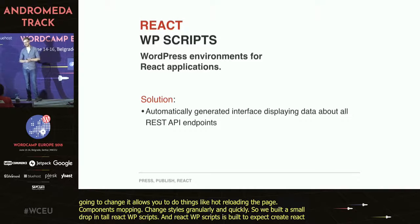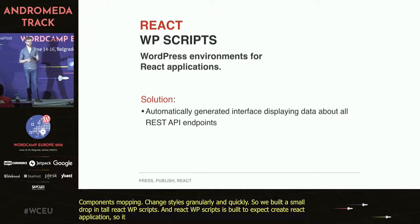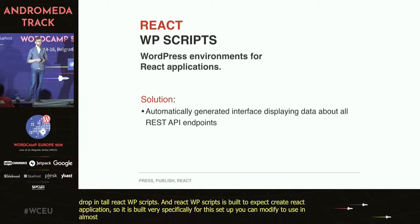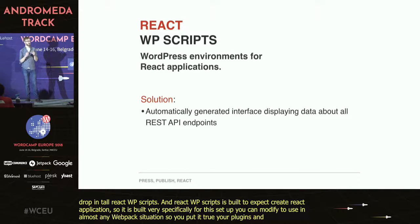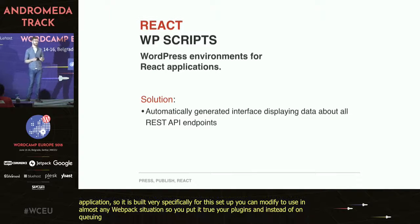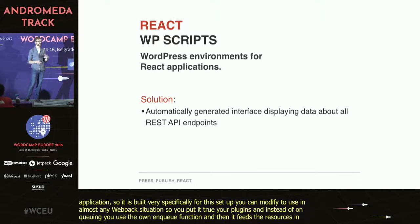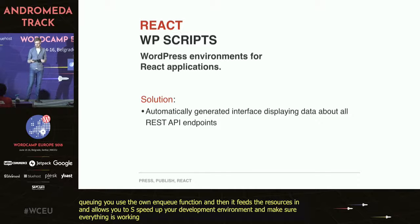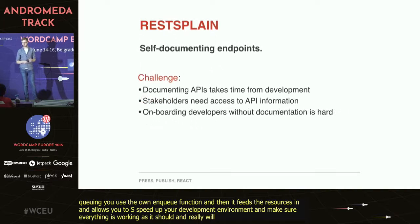Create React. So it's built very specifically for this setup, but you can modify it to use in almost any Webpack situation. You drop in this library, you put it in your plugins, and instead of enqueuing locally, you use our own enqueue function, which looks for a Webpack manifest file, and then feeds those resources in and allows you to really smooth out and speed up your development environment and make sure everything is working quickly and as it should. And it really will improve developer happiness when you're working on these single page applications on WordPress.